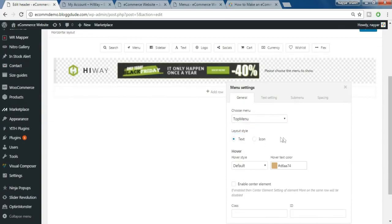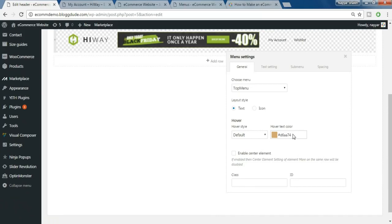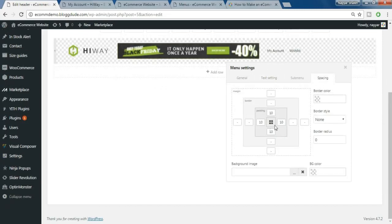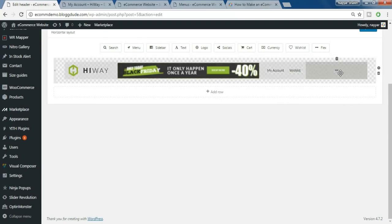So first we have to select the menu, top menu, text, hover color. You can select the hover color. Then in text setting, it should be Lato 400. That is fine. Font size should be 12 pixel. Height will be 14 pixel. Letter spacing 0, fine. And this color is too dark, so it's all up to you which color you want. Item spacing should be 22, and in spacing all the padding should be 10 pixels. Okay, make sure.